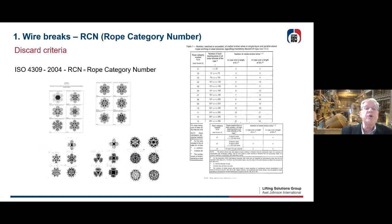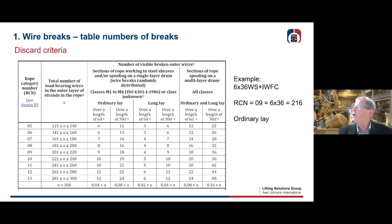If you have this, then you have to know the rope category number. Every type of rope has a category number. If you don't know it, it is normally the number of wires in the outer strands. But normally if you have a certification of your wire rope, it's mentioned on that certificate. If you know your rope category number or the number of wires in the outer strands, then you look at this table. This table gives you on the left your rope category number or the number of wires. Let's say we are in category 09, like 6 times 36, that's 201 to 220, that's rope category number 09.